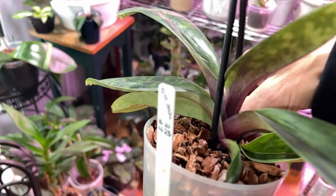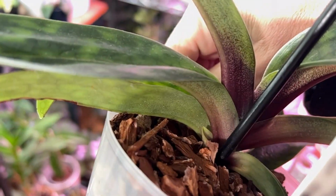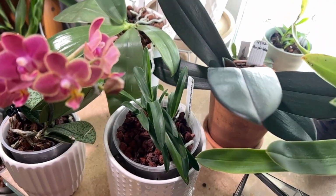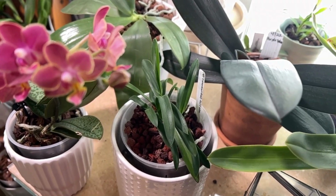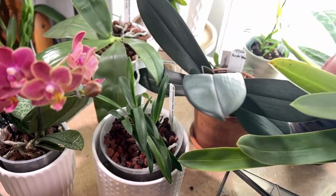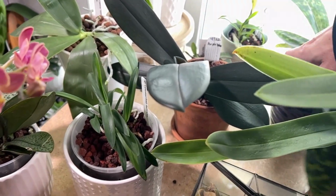And she has started a new growth. If I can get right there. No, not on that side. She does have a new growth on her. I just can't find it right now. It's probably down deep in there, and because of how I'm holding her, I cannot get her to show. So let me just fix the leaf here. One sec. There we go.